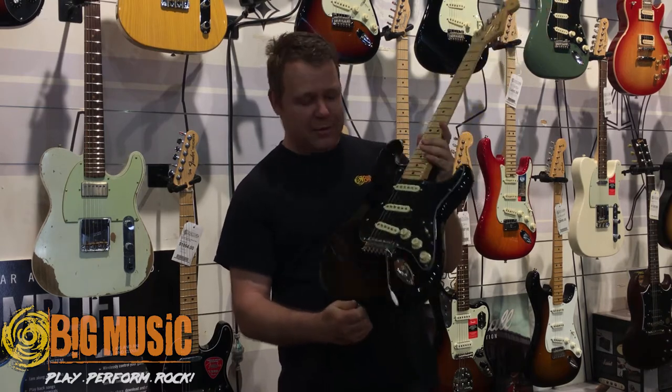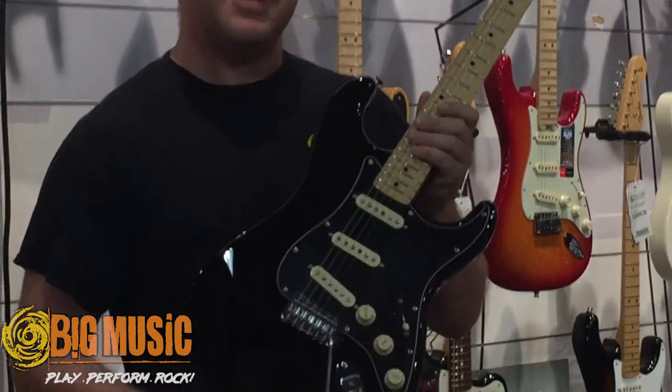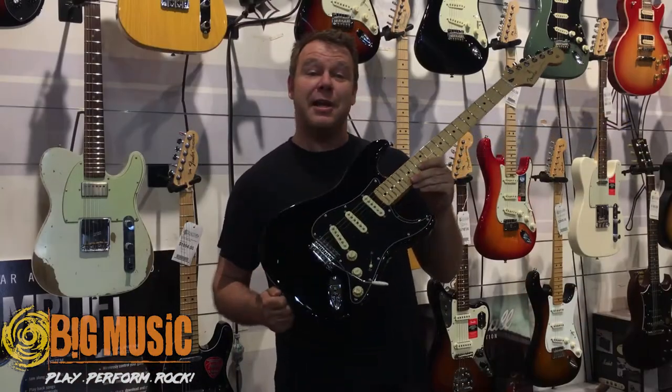Fantastic sounding guitar. It looks pretty hot. It's unique. This is exclusive to Big Music. They're the only ones in Australia that have got this guitar, and it is an absolute cracker. So if you're a Pink Floyd fan, you need one of these in your collection. Let's go plug it in and check it out.